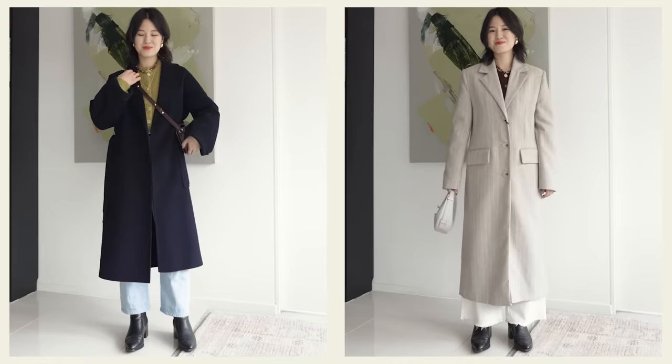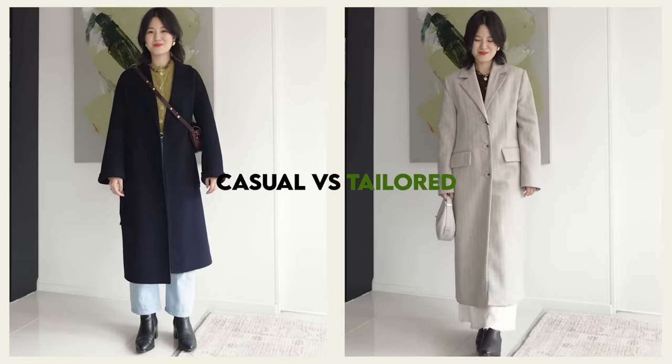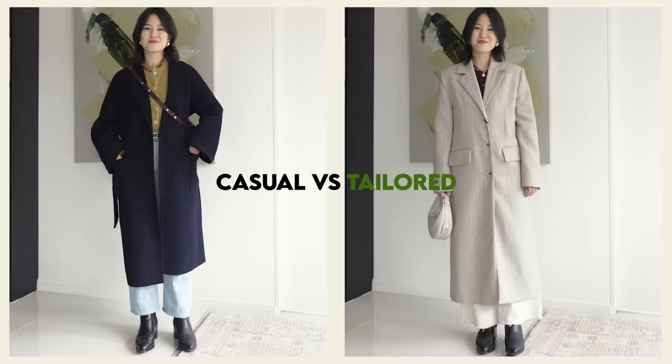It's so important to look for a coat that suits our lifestyle because it's literally the thing that will tie all of our outfits together. And it's also the most visible piece in a winter outfit.